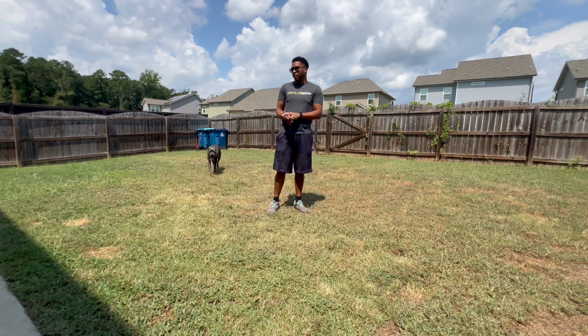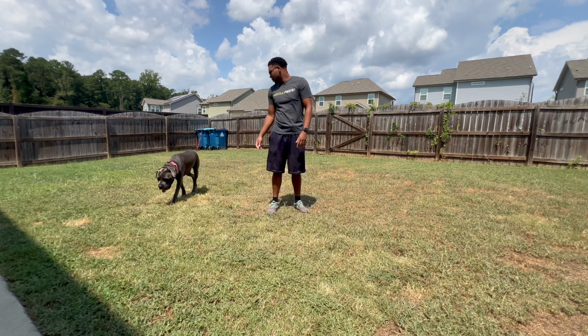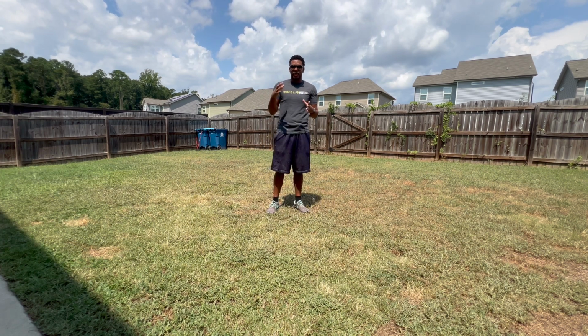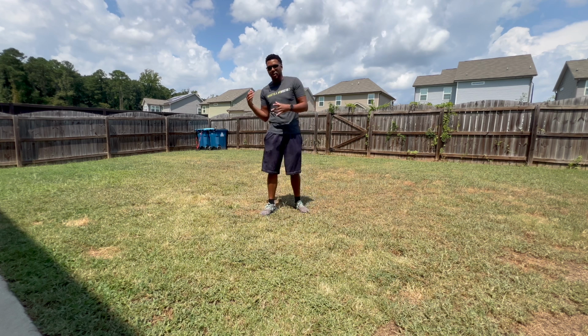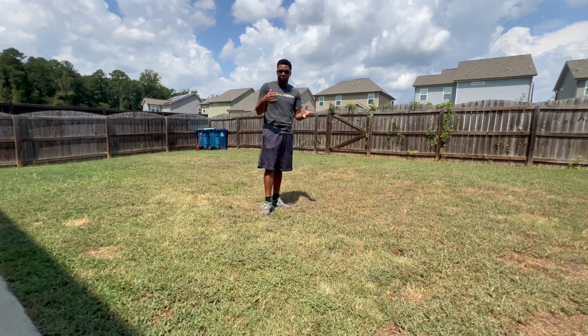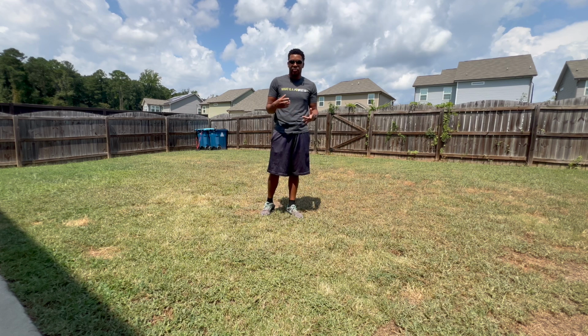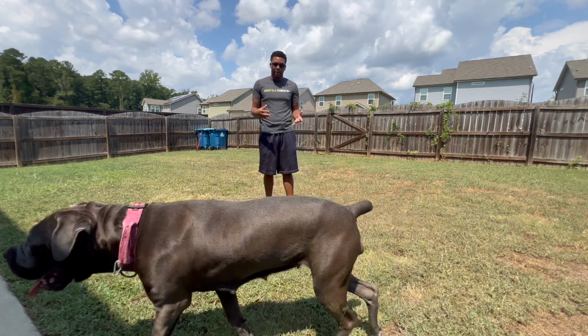So, other than that, these dogs love pleasing their owners, especially if you make training and stuff fun. They learn pretty fast, but they can be very sensitive as well, depending on the lines, depending on how the dog is bred.